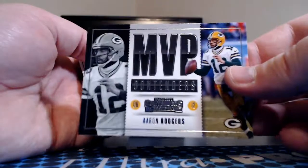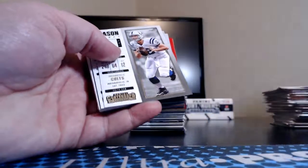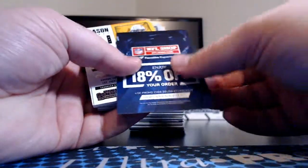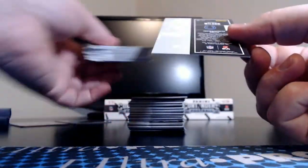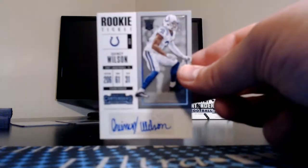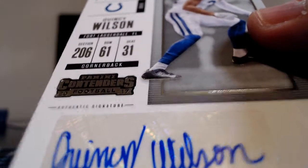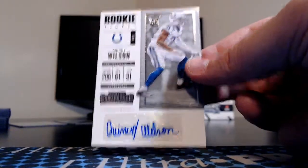I'm glad that Shane said something about that T.J. Watt. Those blacks out of Optic are my favorite. Pick that up from him tonight. MVP contender Aaron Rodgers there. And wow, another one for the Colts. Quincy Wilson. We saw him last case. Rookie ticket. That buddy of mine is a Rams fan, collecting Gerald Everett too. Must be pretty decent.